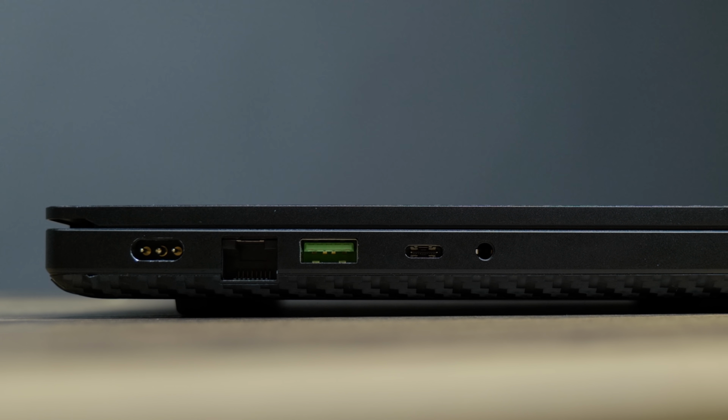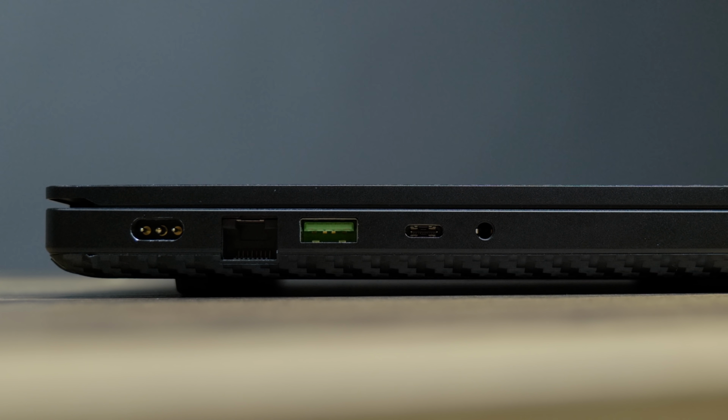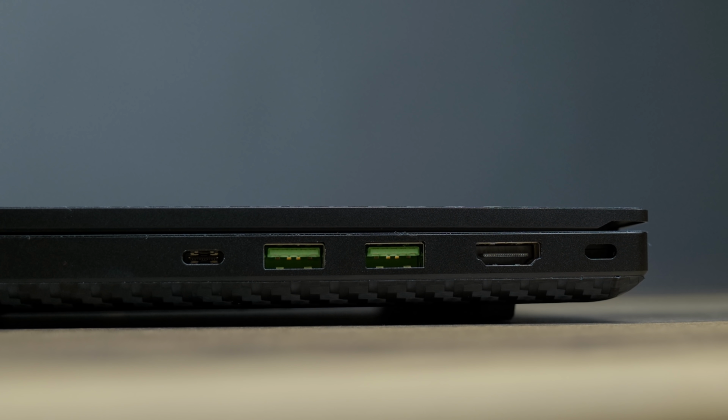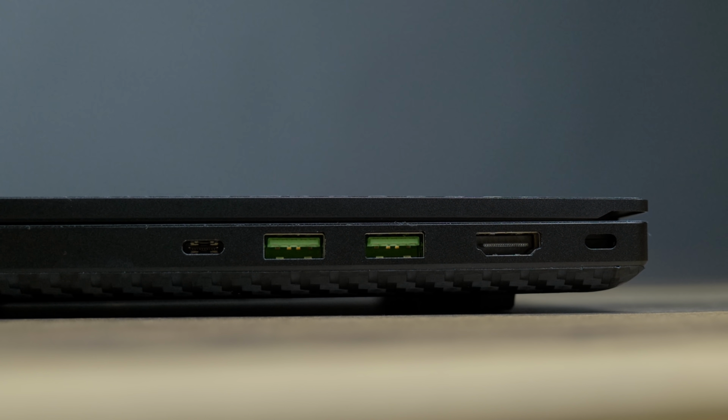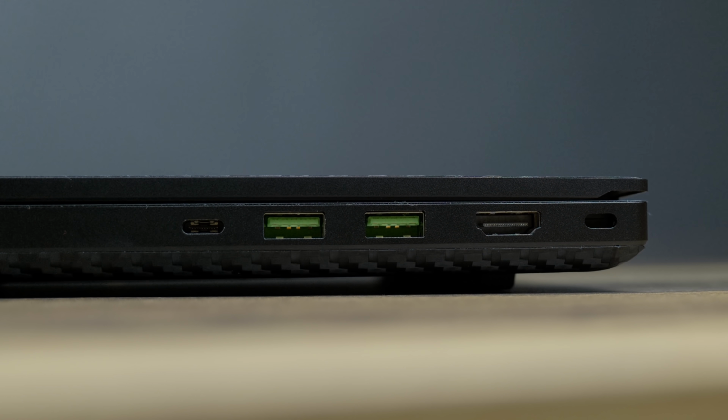On the one side, you get a full gigabit Ethernet port, USB-A, USB-C, and a headphone jack. That right there, this side of the laptop beats out most other computers that I've checked out. But wait, there's more. On the other side of the laptop, you get 2 more USB-A, a USB-C with Thunderbolt 3, and a full HDMI port.